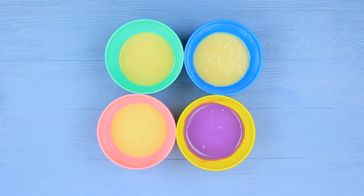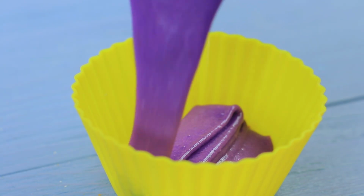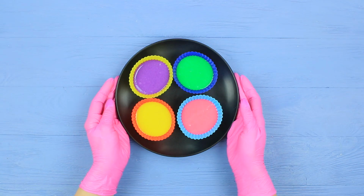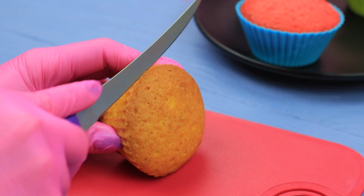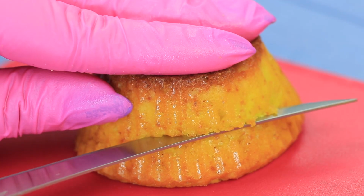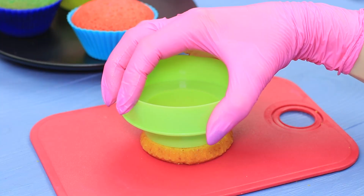Divide it into parts and put in different food colorings. Fill silicone muffin molds. Bake them for 20 minutes at 355 degrees Fahrenheit. Cut the muffin when it cools. Cut out a circle using a cutter.